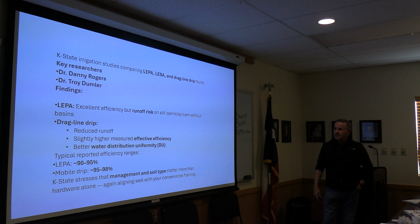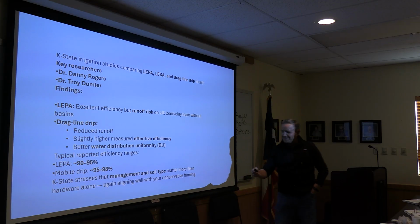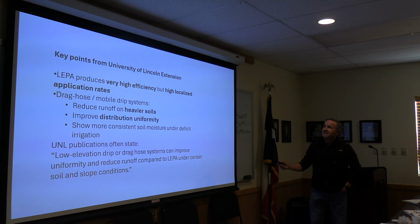K-State stresses that management and soil type matter more than hardware alone. Again, aligning your well with conservative. This is supposed to be farming. This is the Lincoln study. Again, LIPA produces very high efficiency, but with high localized application rates.